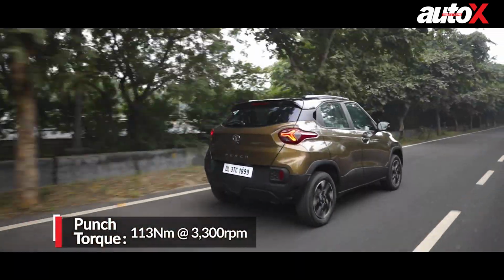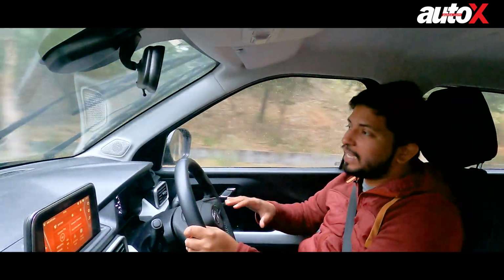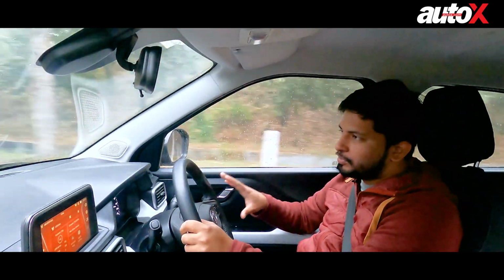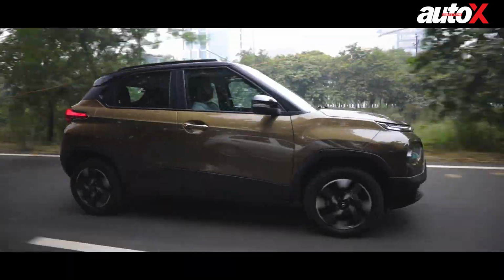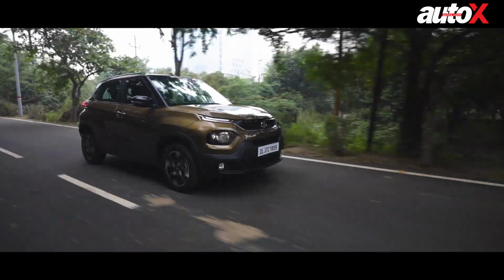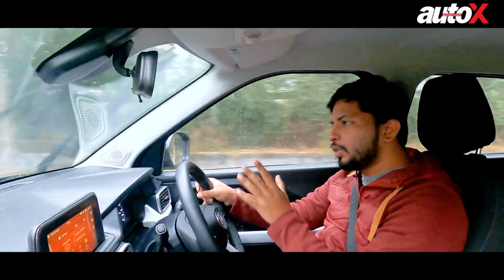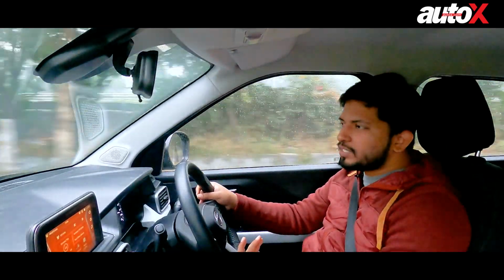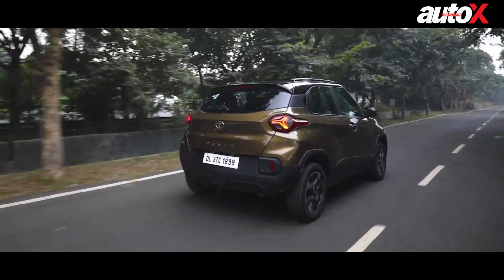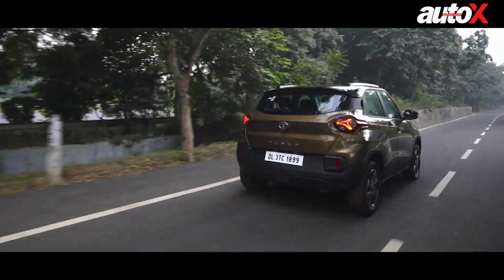Now, in terms of acceleration, of course, this is quite linear, quite progressive, and it doesn't have the punch of the Altroz, to be honest. But to be honest, it feels quite adequate. It revs really freely. It revs all the way up to 6,000 RPM. The Altroz has a rev limiter at 5,500 RPM, but this revs all the way up. But of course, after 5,000 RPM, you don't really get a lot of performance. But till there, it has actually more than enough grunt.